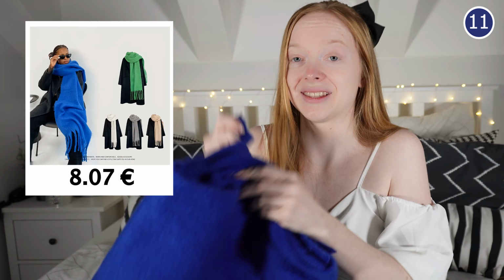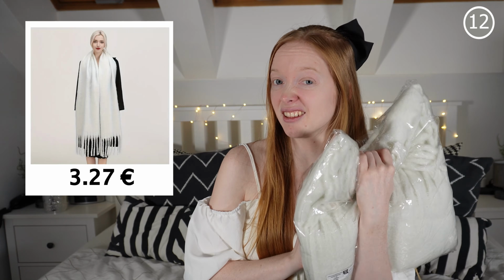And now the last 2 items, basically a few more accessories. So this one definitely has a lot of fabric to it. As you can see, it's a big, chunky blue scarf. Blue in color is just really mesmerizing, a really perfect royal blue. And it just looked so nice that I also wanted to get it in another color, in white.